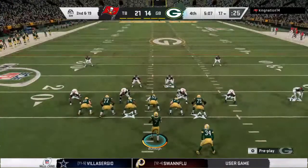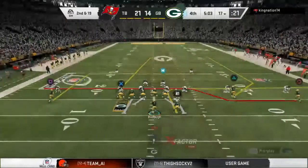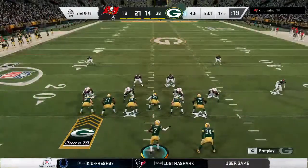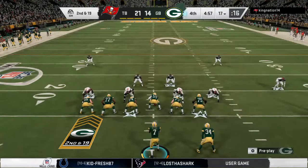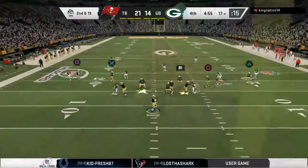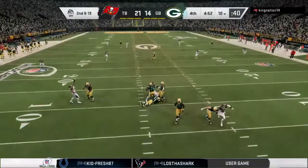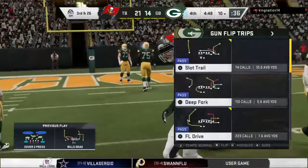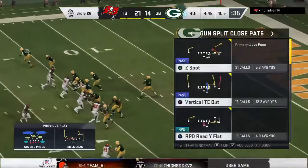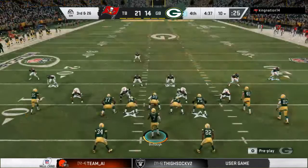Pass protection has been a problem all night long as they come up facing second and a bundle. They'll set up to throw. Under pressure again, and down he goes again. My man, it's been a rough night for that offensive line, and it's only getting rougher. 5 sacks now that they've given up in this contest so far.